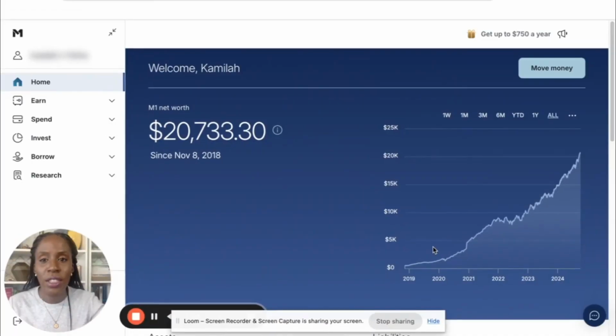Now, what I really want to do is jump into M1 Finance so that you can learn how to set up your very first portfolio and what you can do to research and develop your portfolio. So let's go ahead into my account. Okay, so we are in my M1 Finance account.